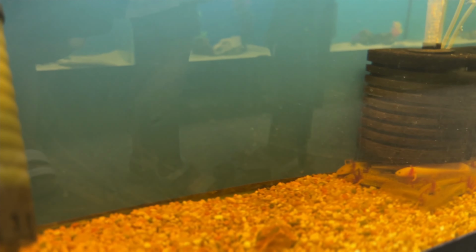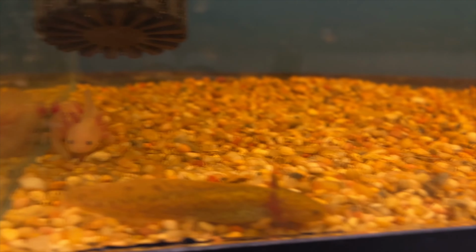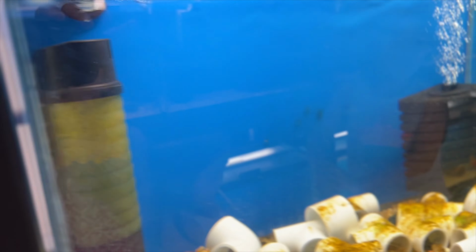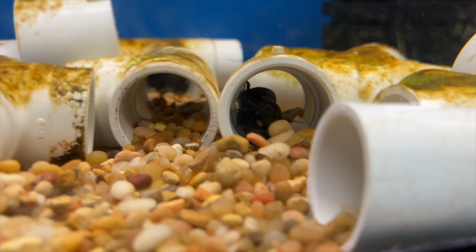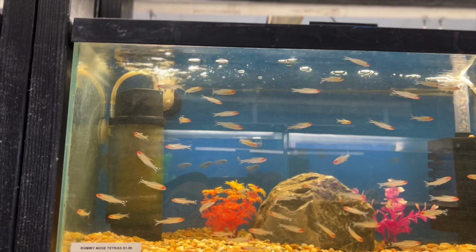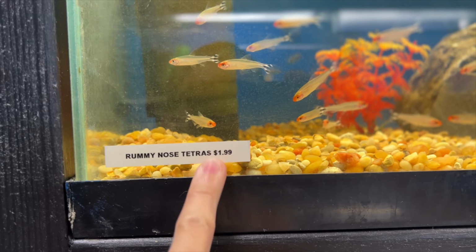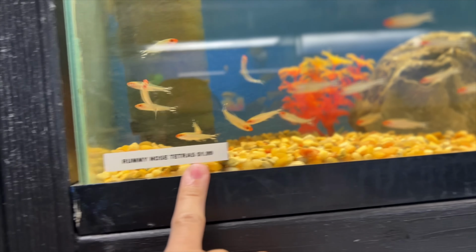What do we got in here, girls? Anything? Got a nice selection of axolotls. Oh, we got crawfish. Crayfish, crawfish. There we go. That's what I'm talking about. Rummy nose. $2. You guys will never find rummy nose anywhere for that price.